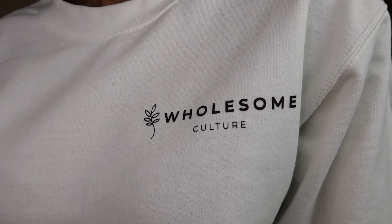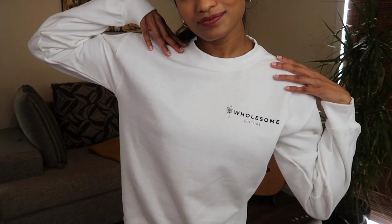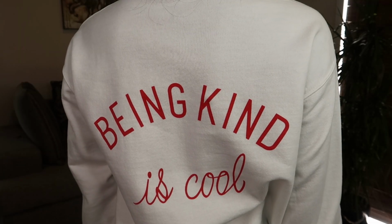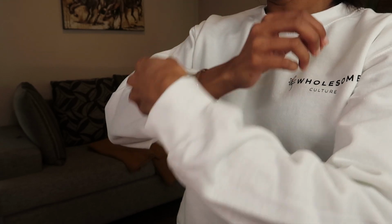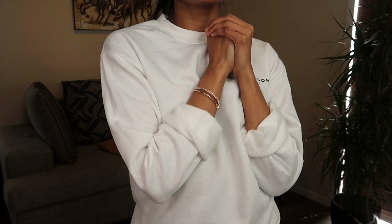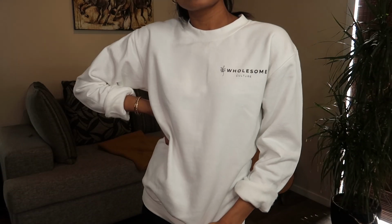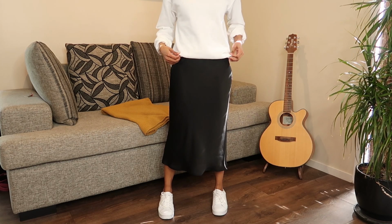Next up is a whole lot of coziness with this white long-sleeved jumper, with the saying being "kind is cool," which I think is the absolute truth. I usually love to roll up the sleeves, kind of in a messy way, to bring a relaxed calmness to this look. It's perfect for autumn or winter and just super comfortable to wear.